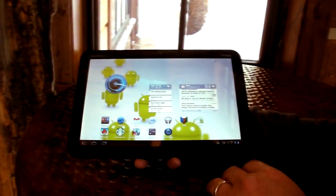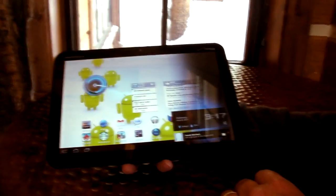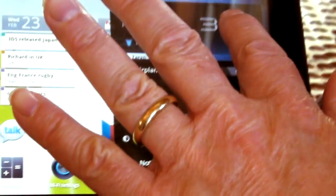Another feature that gives it a kind of live feel is the notifications down here. You get the latest emails showing up here, the music you're playing. You can quickly adjust settings. So that's very accessible as well.